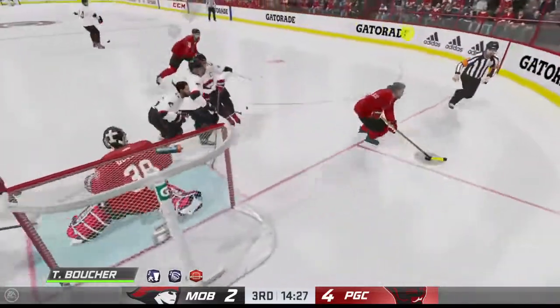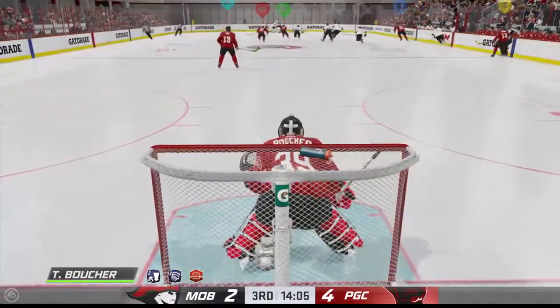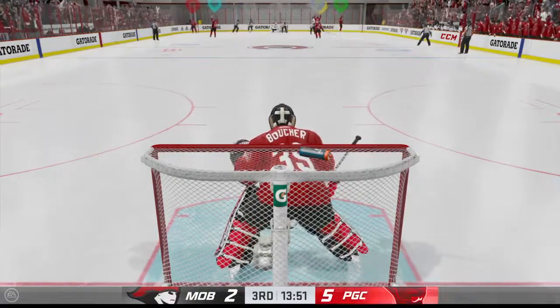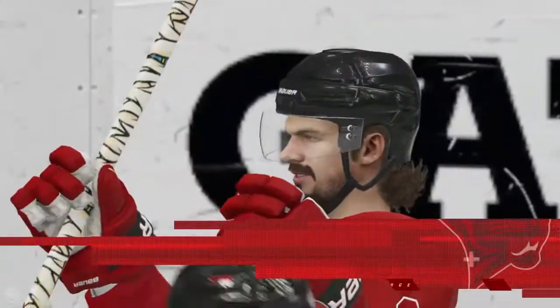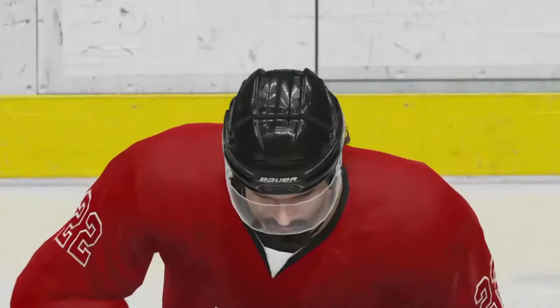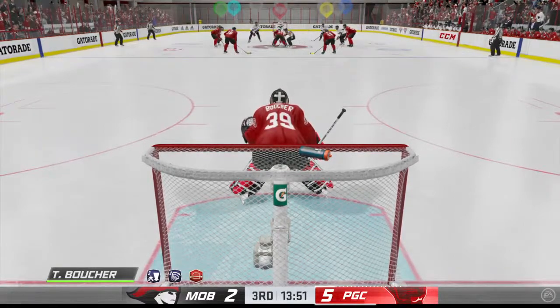You'll need more than that to beat him. Nice pickup. They're off to the races for the loose puck. Race for the puck here. Scores! No chance for the goalie on that one. The pass from behind the net's on the tape, one timed into the cage before he can really get turned around.